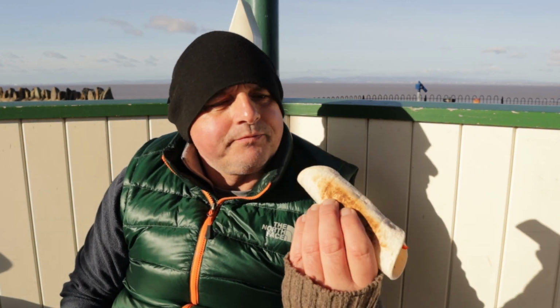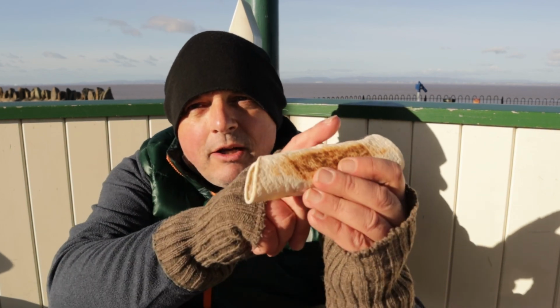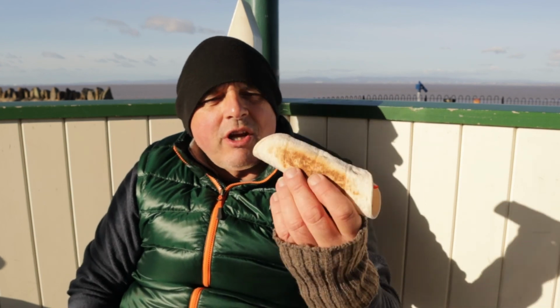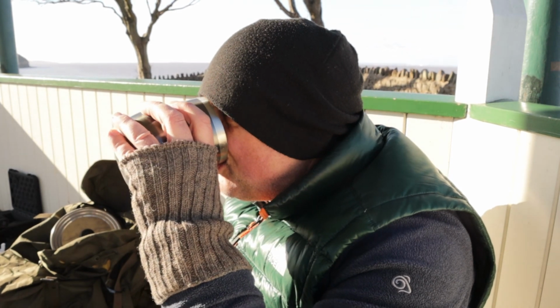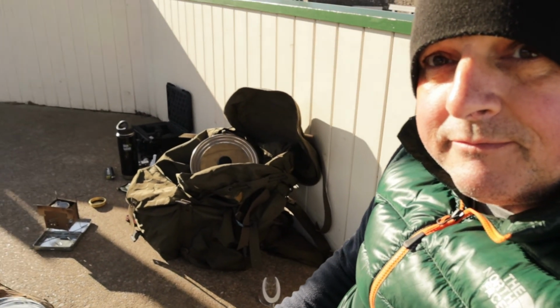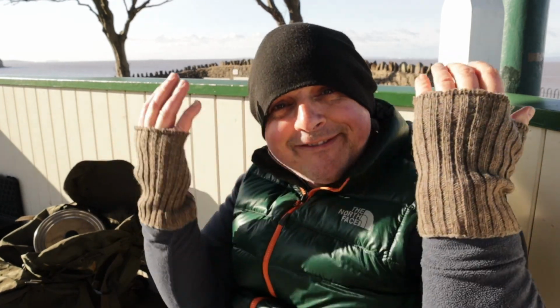Anyway, it's very nice. The cheese has managed to stick everything together for me. And these little tortilla wraps are ever so versatile. It's been a lovely few hours out, and I've been very lucky with the weather today. Right, I better start getting packed up. I've only been here a little while, look at it. Just loads of stuff.